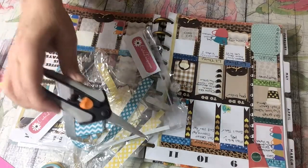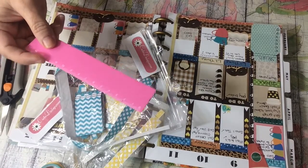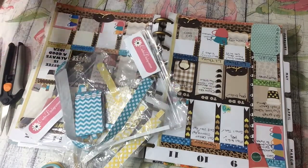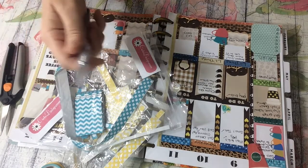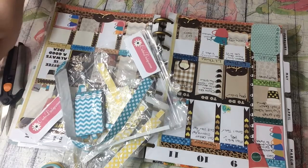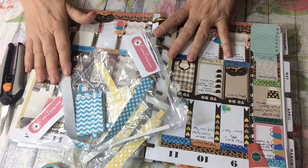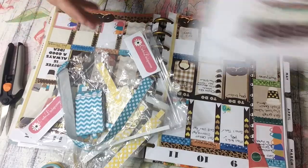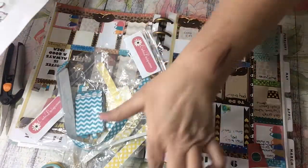And I've got my scissors, I've got my pink ruler to help cut with the washi, my X-Acto knife in case I need it with the washi, and let's see, I believe that is all. I forgot my function stickers that I have left in case I need them.